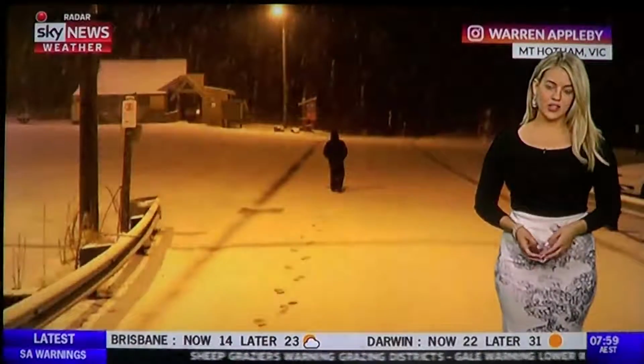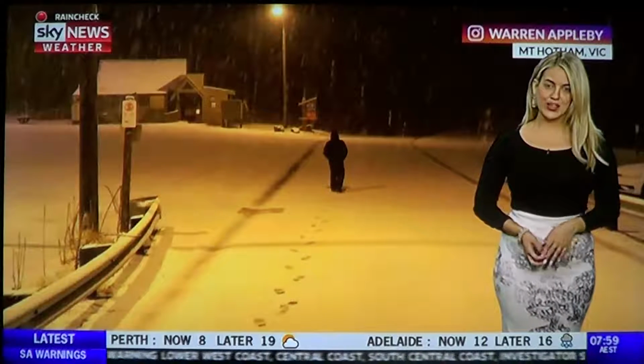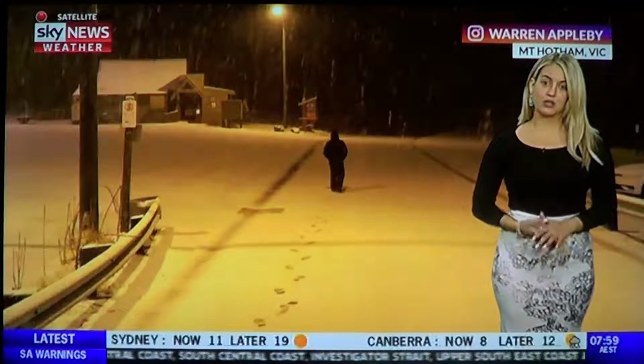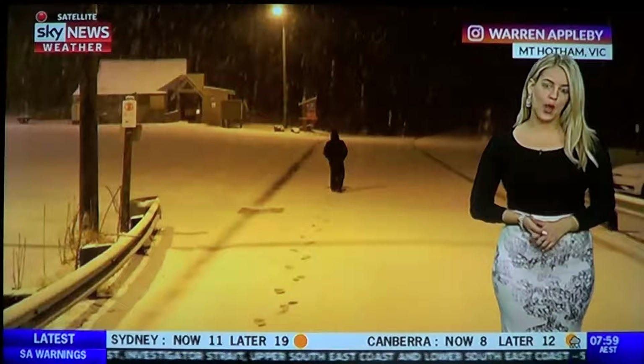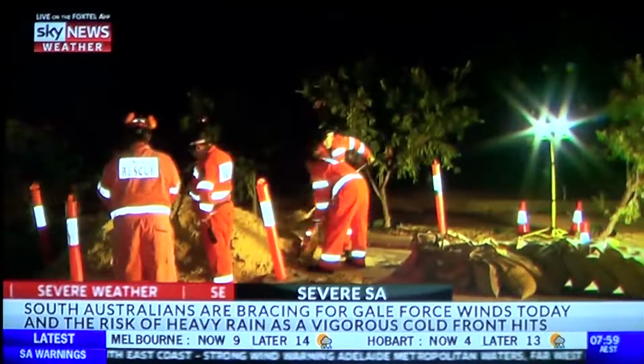Residents across parts of the southeast are on high alert right now. We have a vigorous cold front hitting southern Australia later on this evening, and as a result, damaging wind gusts and heavy rainfall are likely. Take a look at these images coming into us from South Australia overnight.